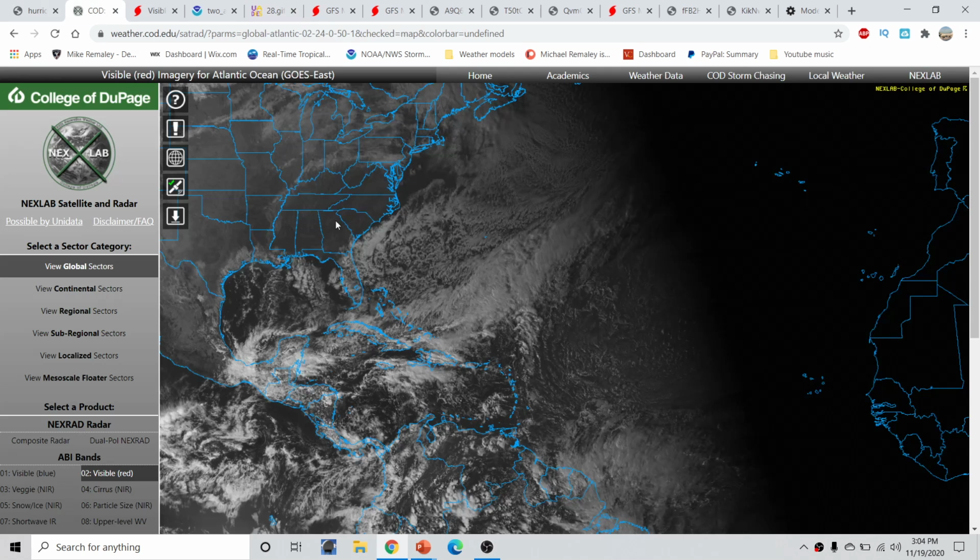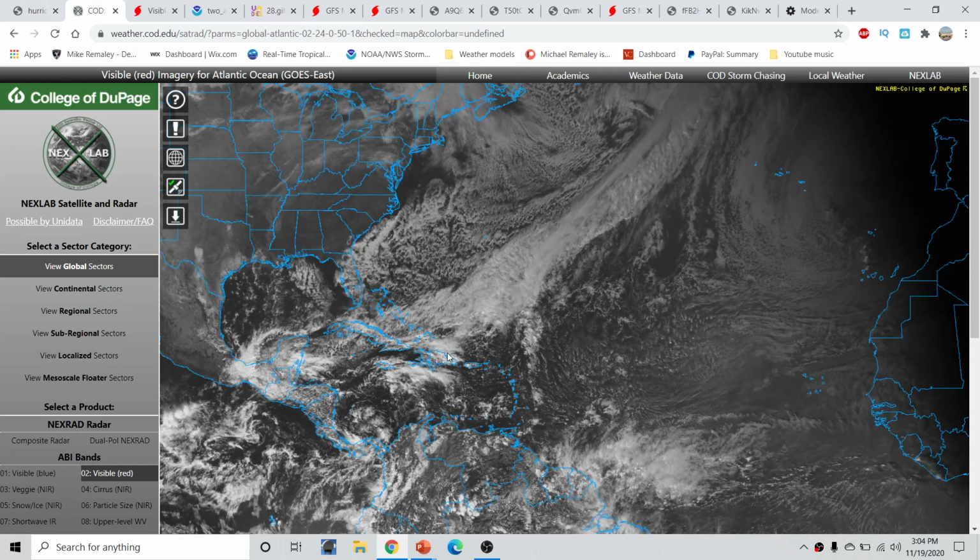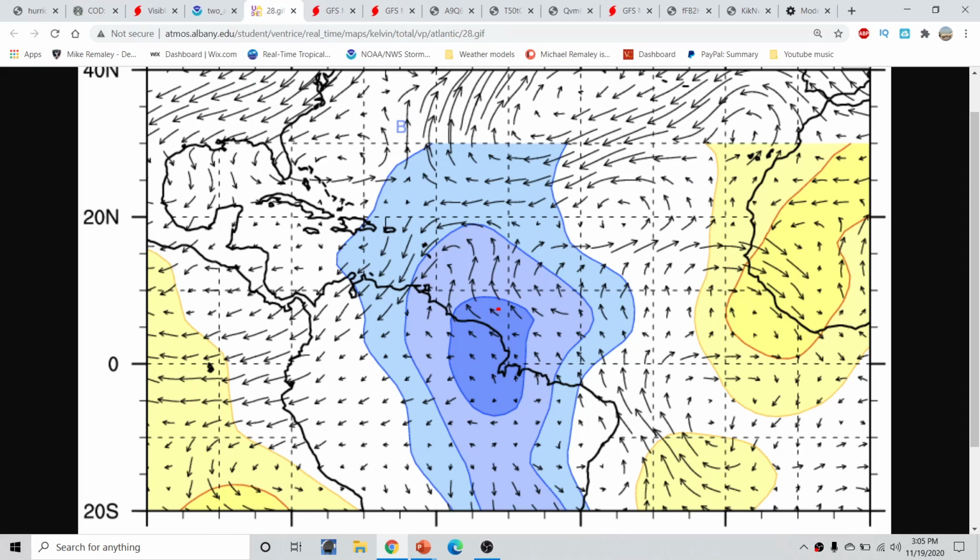You can see that very clearly here on the visible satellite, that we have all of the shower and thunderstorm activity out here. We also have still some pretty active weather along the stalled frontal boundary right across here. Everywhere in this area is relatively active except for out here, a big plume of Saharan air and dry air. Generally, though, this active phase of the Kelvin wave is going to be passing over Africa over the next several days.